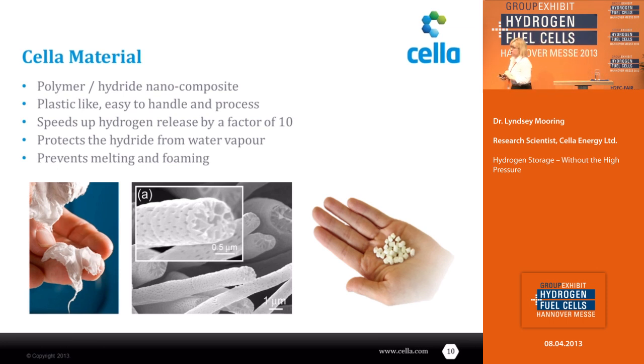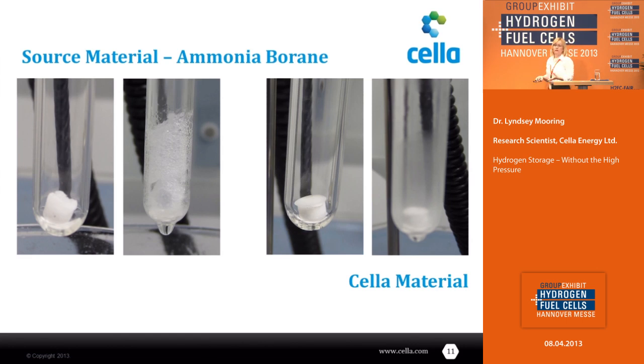This is the material as it's processed. This is a SEM image, and then this is the same material that you can see here pressed into pellets. These pellets are about 2 centimetres in diameter. The other great thing that it did by blending ammonia borane with polymers is it stopped the foaming from happening. And by foaming, I mean bubbling all over the place. So on the left, you have ammonia borane pressed into a pellet, and then it went through a heating cycle. And this is where the hydrogen has been released, and the pellet has disintegrated and made a mess in the test tube in the lab.